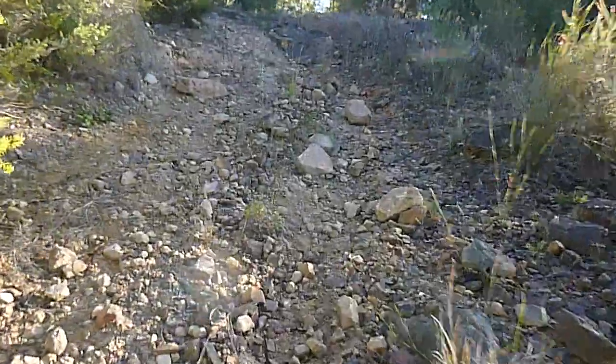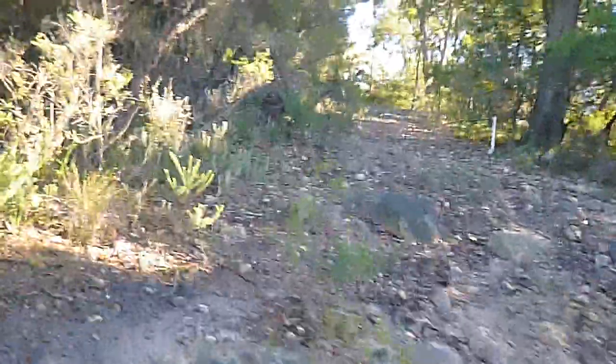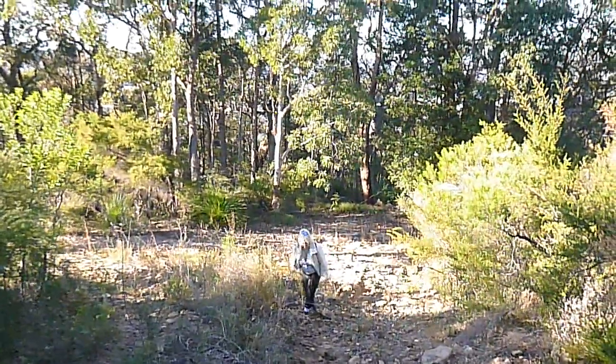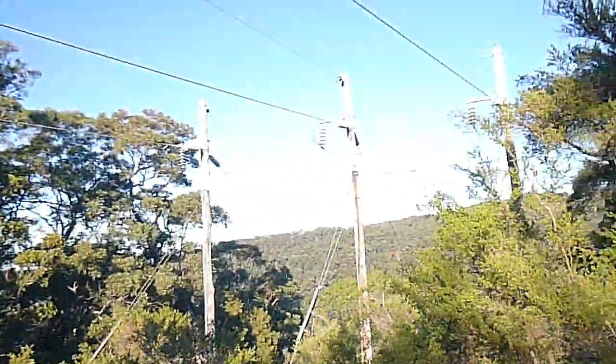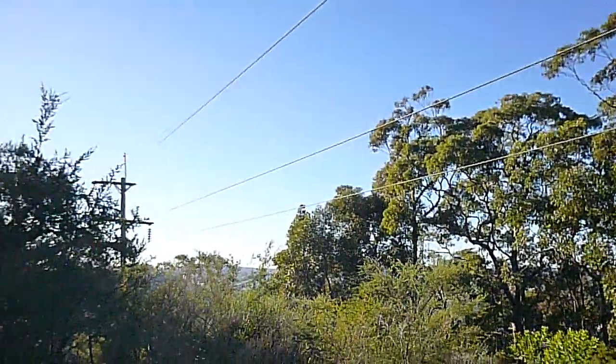It should have said to take the last track on your left-hand side. That's where I think we should have turned, but there was no mention of that in the directions. In the directions, it just says at the end of the trail, you will find some Aboriginal art. We have reached the end of the trail where the power lines are. There's no mention of power lines, is there, on those directions?